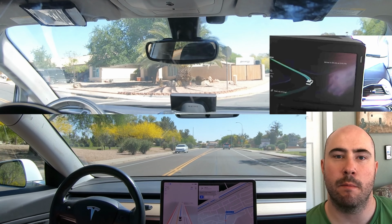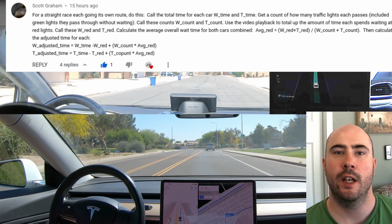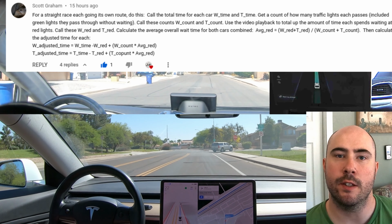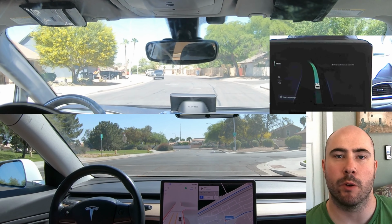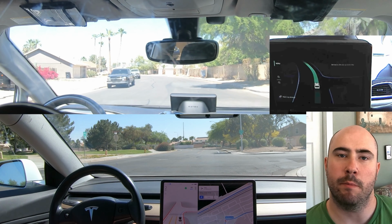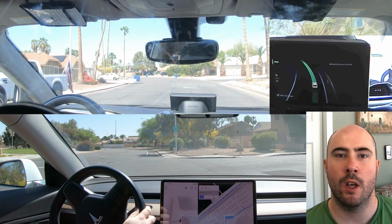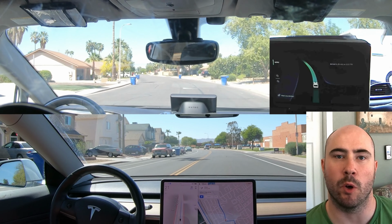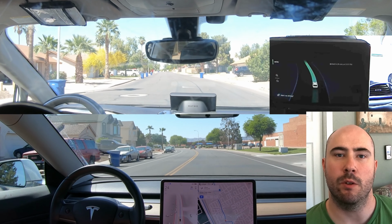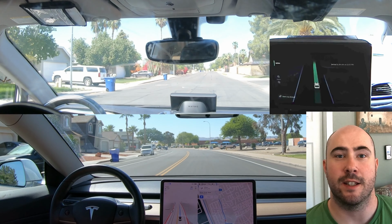And along those same lines, I wanted to thank Scott Graham for this great idea as to how to account for stoplights. A big problem with using time as the metric to determine a winner is it's largely based on random variables, like how long you wait at a stoplight. So Scott came up with this method to account for that and make it fair for both vehicles. That's what we'll be using if both vehicles are able to make the entire trip. So let's get into it and let's see how we do.